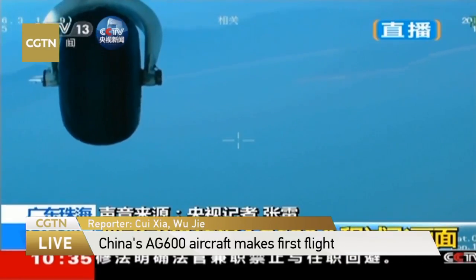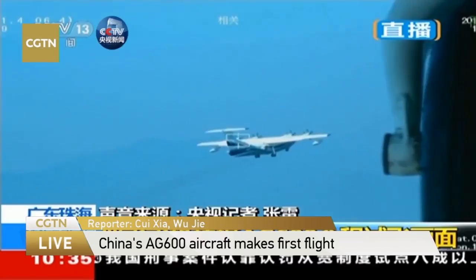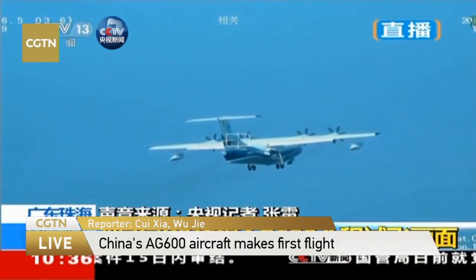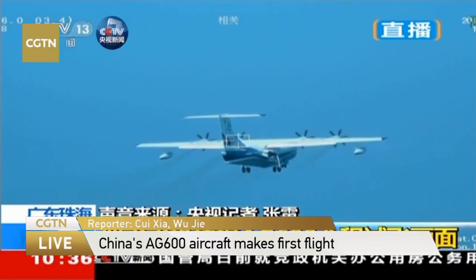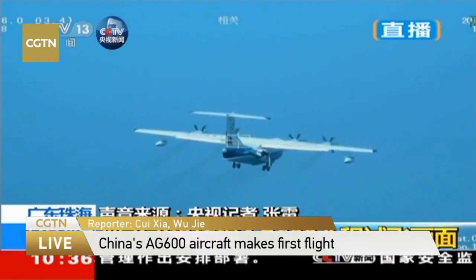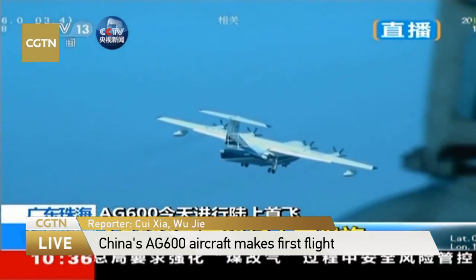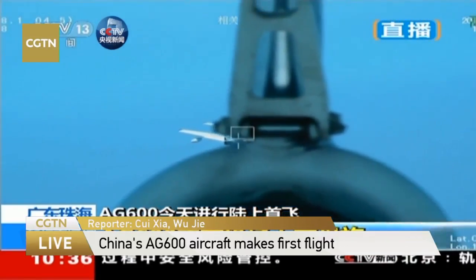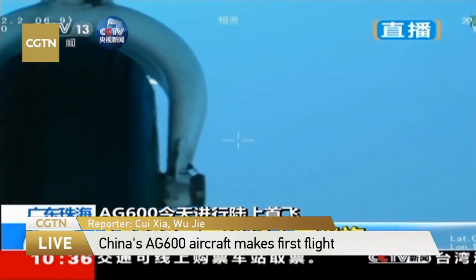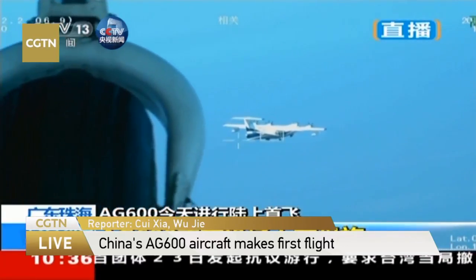We also need to keep a very safe distance, because we want to observe the AG600 with naked eyes. The minimum distance between our two flights is sometimes only 500. So we need to make sure everything is very safe. The captains on both flights have very good relations, and they tested many times before the maiden flight. This is very good cooperation between the two flights, and they know how to keep a safe distance while monitoring the performance of AG600 in all aspects.